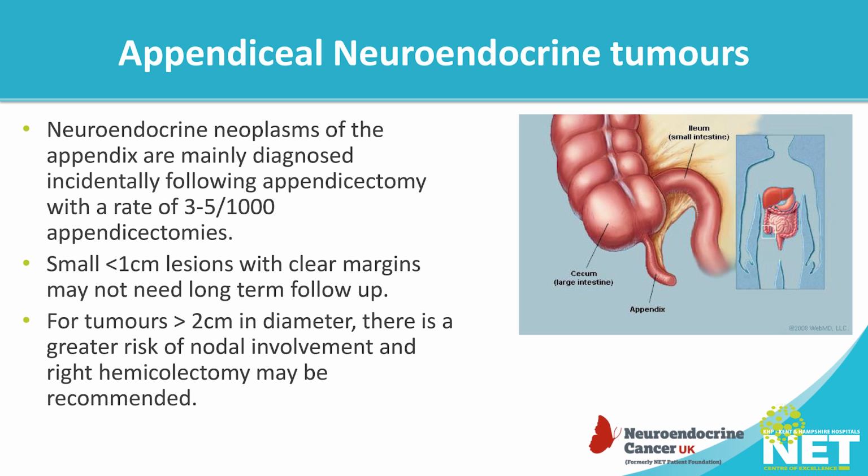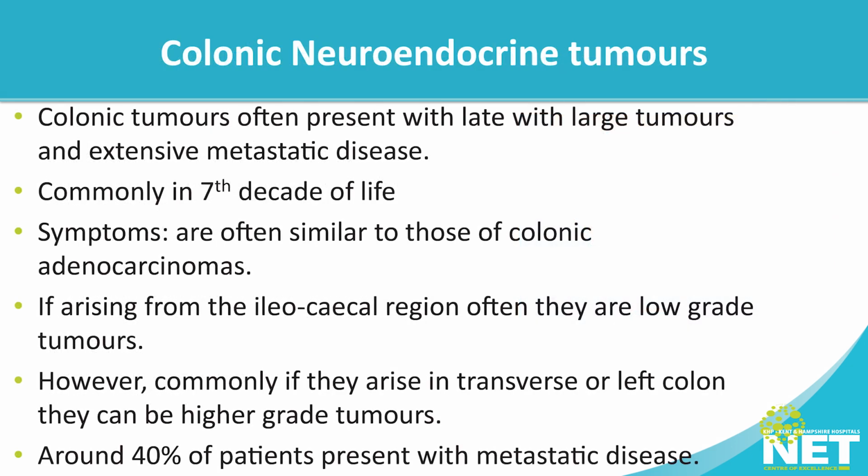Generally, for people with small lesions under a centimetre, usually their appendicectomy is curative and no long-term follow-up will be needed. Often, if the lesions are larger, so over 2 centimetres in size, then we may need to do further tests, plus or minus offer some further surgery in certain cases. And this is one of the benefits of being seen in a specialist centre, that these decisions can be made. Moving forward into the colon, colonic tumours again often present quite late, and that's because the colon is quite wide and expansive, and so the tumours can grow quite large.